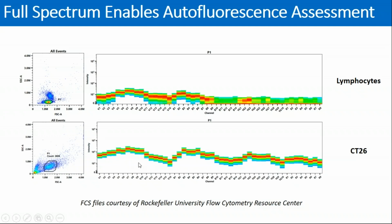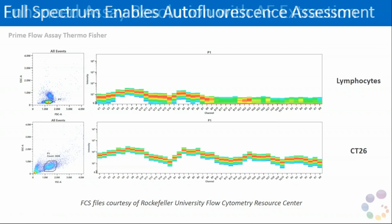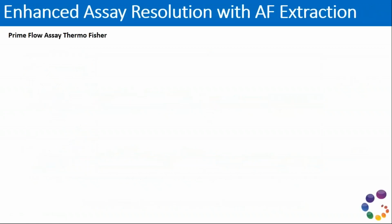But if you look at the spectrum on the bottom, this is a colon carcinoma cell line, you can see based on the MFI intensities in these violet and blue detectors that there's quite a bit of signal coming through. So if I have any violet dyes that are peaking in these lower violet channels or lower blue channels, I might have a hard time resolving them with this autofluorescence signature in the mix. But with the ability to extract that out, let's go through some examples of showing you what's possible.